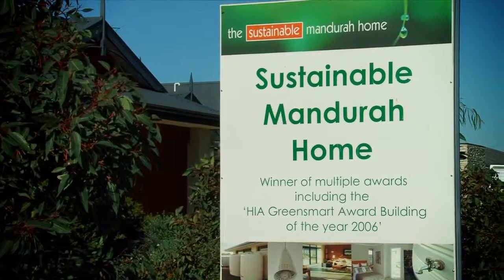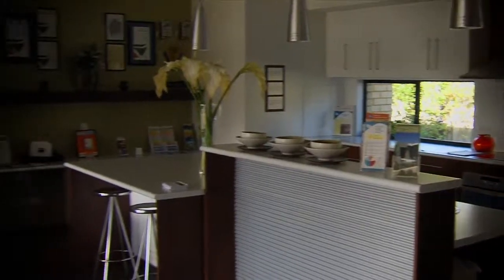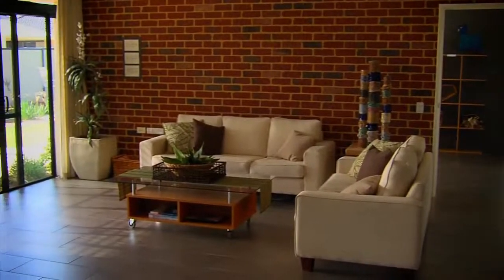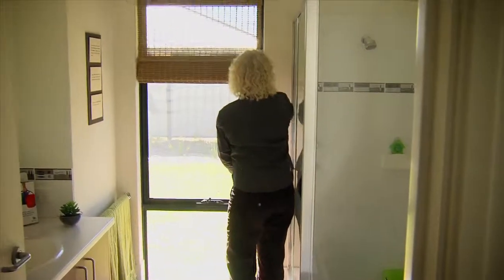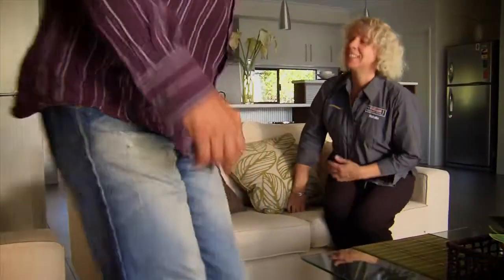A first for Western Australia in sustainable housing, the Sustainable Mandurah home was built in 2005. And it's moved sustainable design, construction and living from the margins right into the mainstream. It's affordable, ecologically responsible, and man, it is stylish. Natalie Scott is from the city of Mandurah. Nat, tell us why this is a showcase of sustainability.